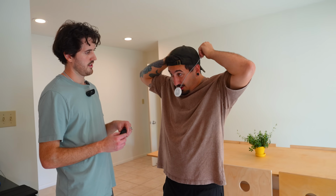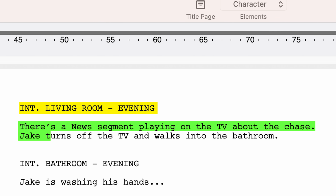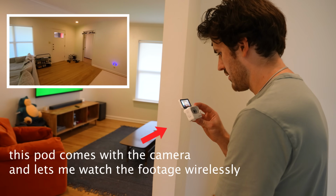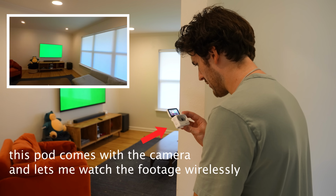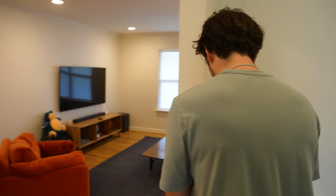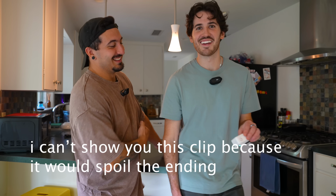Before we go to the next location, we need to get one more shot at the house. And this time, it's Jake's turn to wield the camera. And action. Look down at the remote. Yep. Right. That was good. We got it! Boom! That didn't hurt my hand at all. Silence, you punk!